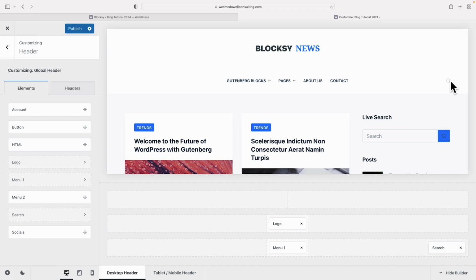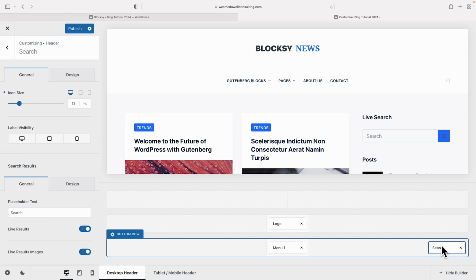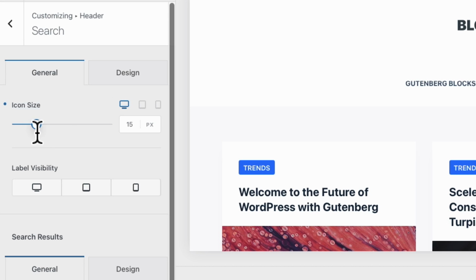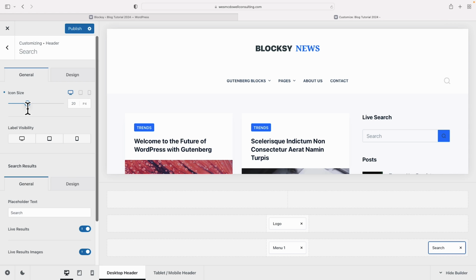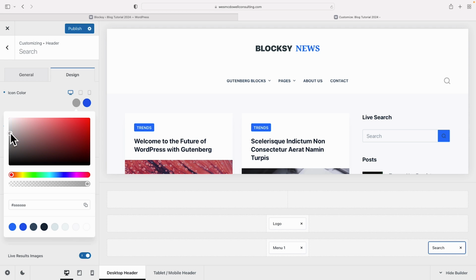And let's say I want that to be a little bit more in your face so that people can actually find it. We'll just click on that, and then under general icon size, we'll just bump it up to wherever we think looks good. We can even make it a little darker if we want. Let's go to design and choose something a little darker gray. Yeah, I think something like that looks nice.